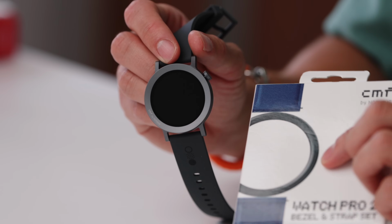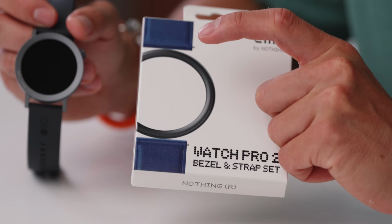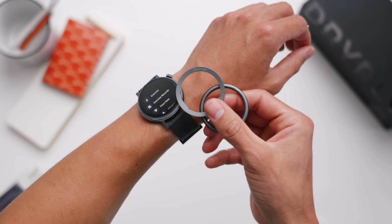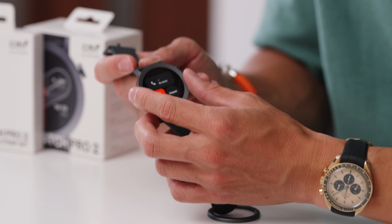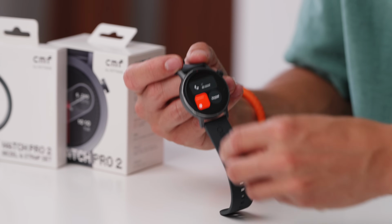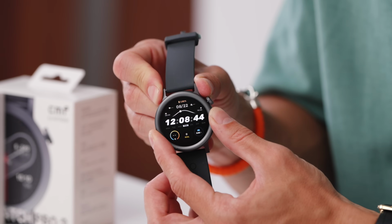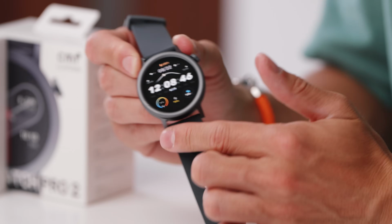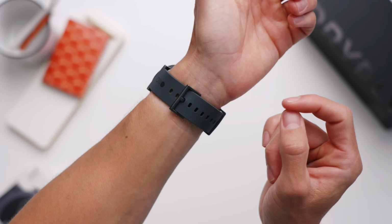But you can buy these different modules. So for example, say you want to change out the band, you can also change things like the actual bezel. Obviously in every single smartwatch we've seen, changing the bands is a given, but in this CMF watch, you can actually change something like the bezel. So you can go for this one that's a bit more rounded if that's your look. Simply screw that on and snap it into place, and now you have a new redesigned bezel that's a bit smoother, so you can honestly take your pick.